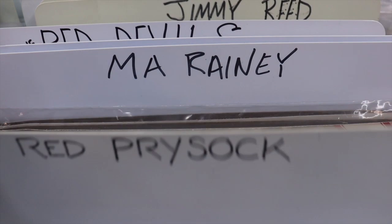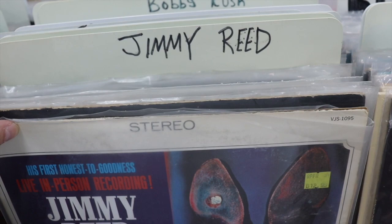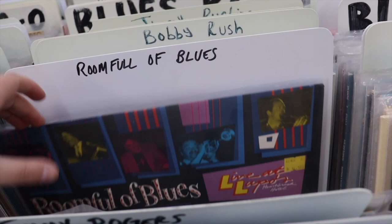Ma Rainey is excellent, guys. She is the mother of the blues. Just excellent. That is a really nice compilation album there. They've got quite a few great albums, including Jimmy Reed. Liking this selection here. I think this is quite good. And tons of other fabulous blues stuff. You're going to find a lot of it here in St. Louis. Look at this. Very exciting stuff.